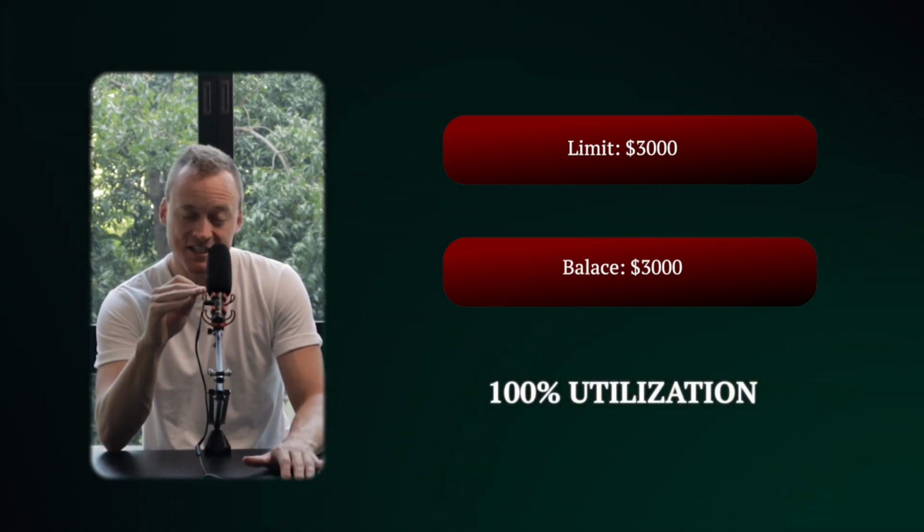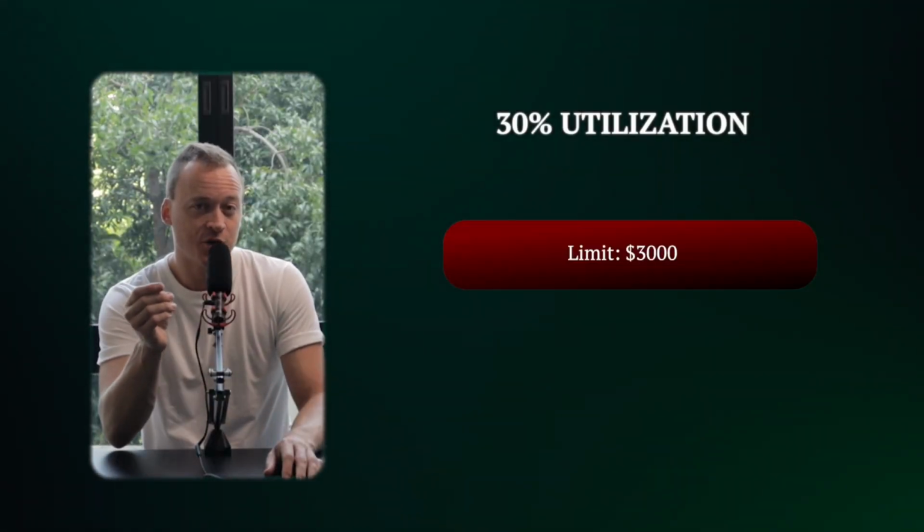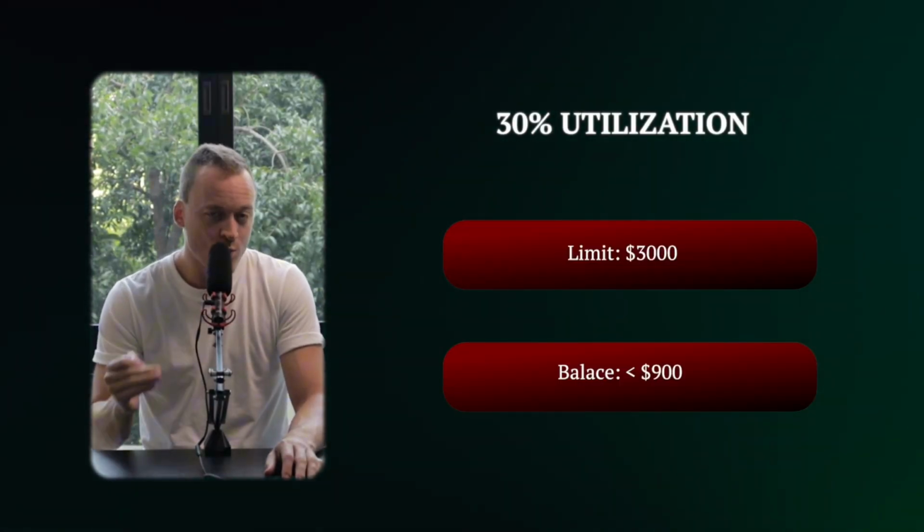Your utilization ratio is just the percentage of your available credit that you're actually using. So let's say you have a $3,000 limit and you're carrying a $3,000 balance. That's a 100% utilization, and it's not a good look at all. Lenders see that and they think, whoa, this person is maxed out financially. So the sweet spot is to keep your utilization under 30%. That means that if your limit is $3,000, you should aim to keep your balance below $900.